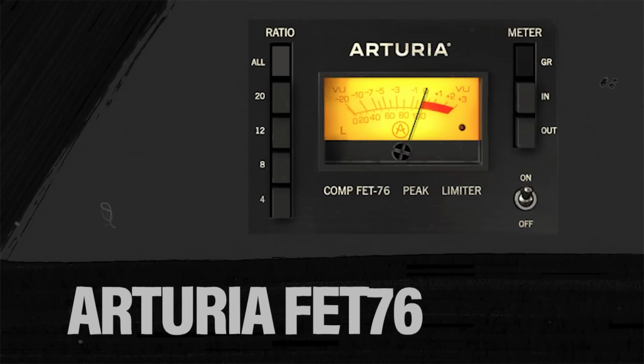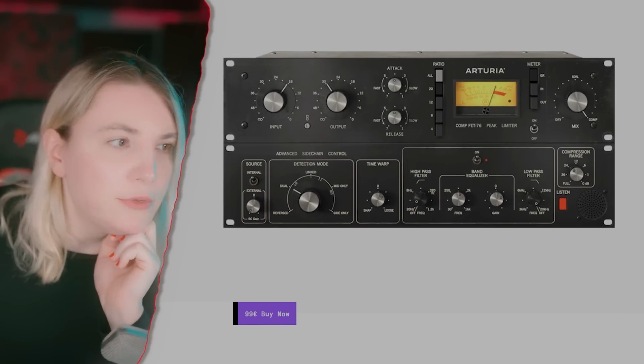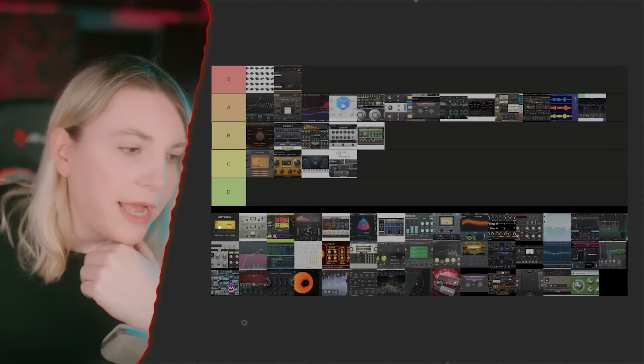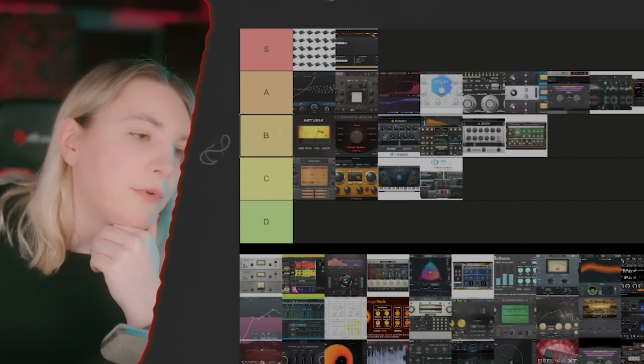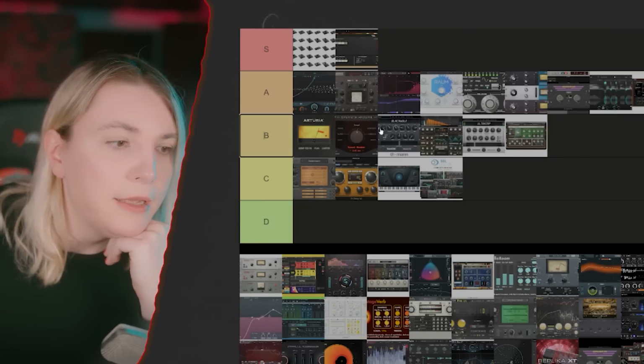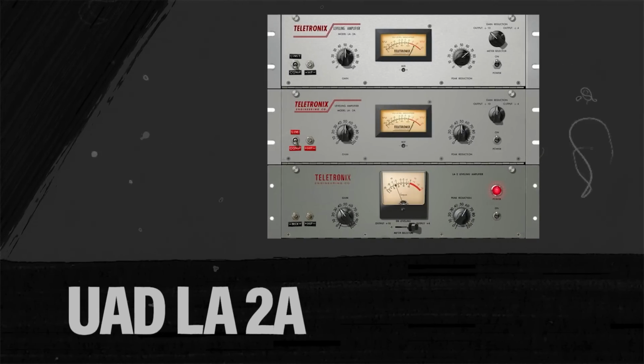Arturia 1176, now it's $99. I think it's more expensive than it should be, but nobody ever gets an Arturia single effect. We all get them as a bundle. It sounds great, as good as the UAD stuff, I think. Price-wise, it's expensive, so this goes to B level, double the price compared to UAD. But you're gonna go for the Arturia bundle anyways. We all know it.